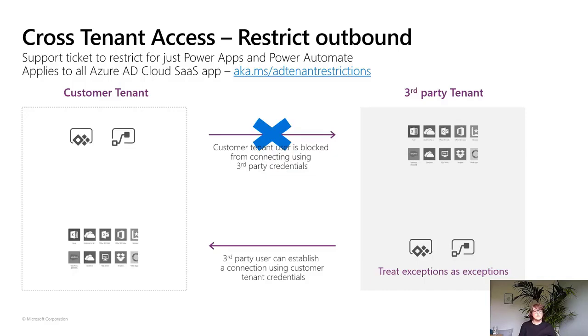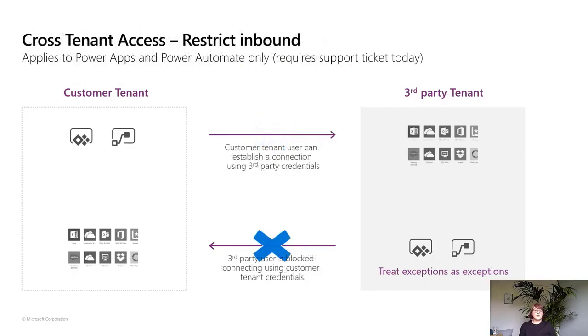For outbound restrictions, those can be restricted for all cloud SaaS applications using Azure AD tenant restrictions, or you can raise a support ticket to block this at the API hub level for Power Apps and Power Automate only. For inbound access, you can raise a support ticket to block this for Power Apps and Power Automate only. Support for this in the Power Platform Admin Center is coming soon.